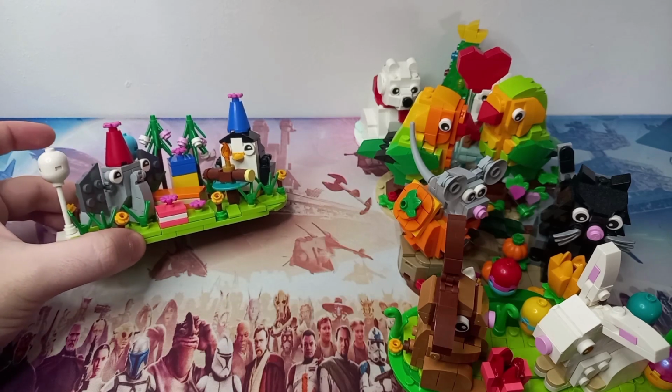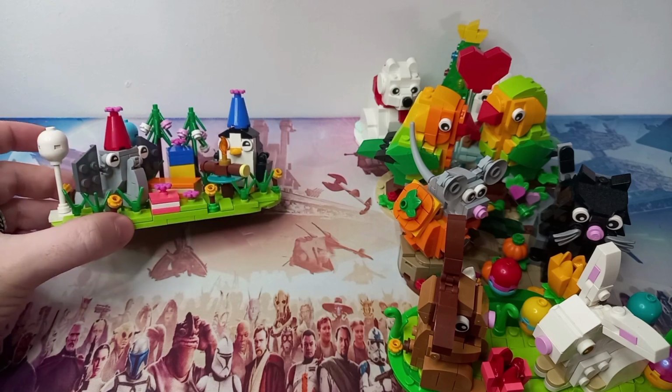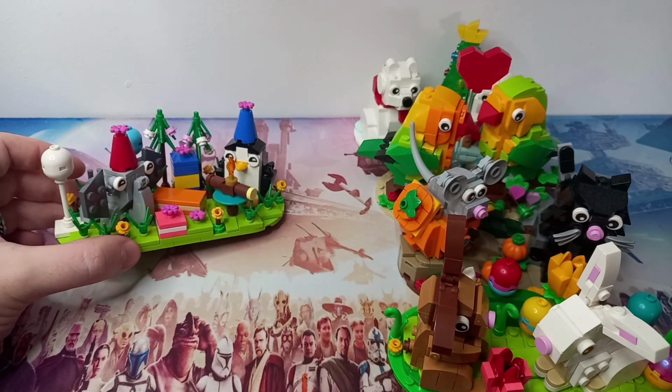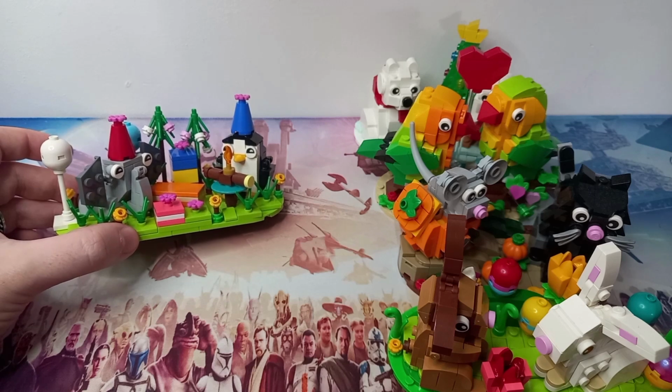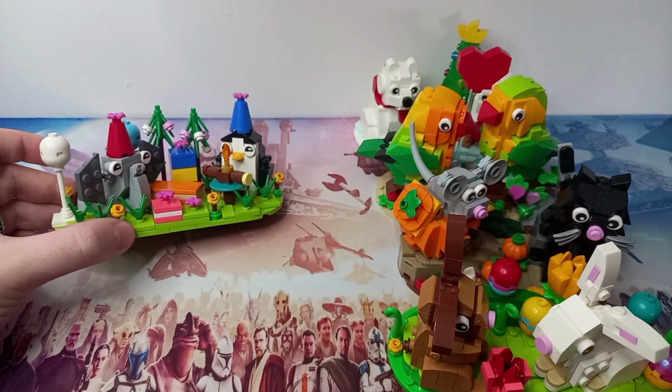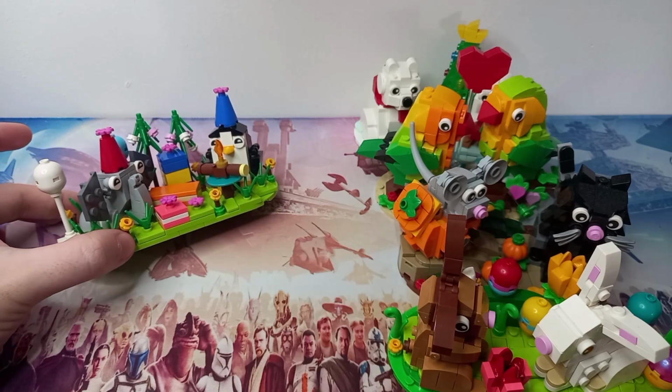So definitely let me know what you think of this down in the comments below, and do you think Lego should create a birthday set like this? I know we get a few different minifigure birthday sets, but personally I don't think they're as impressive as if they come out with something like this, giving 2 animals that otherwise they wouldn't create.